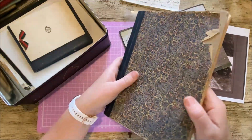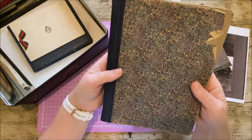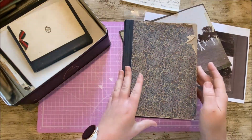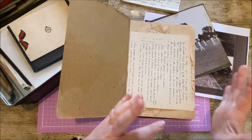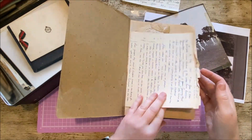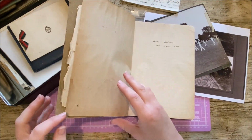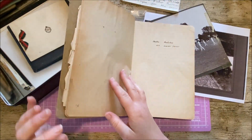So we talk about keeping journals. This is what journals were like years and years ago, obviously, and it was basically just an exercise book. But I opened this morning to have a quick look through, just to look at the contents. And I was quite taken aback when I read the first page and I realised what it is actually about, because I thought it was just my great-grandfather's memoirs.